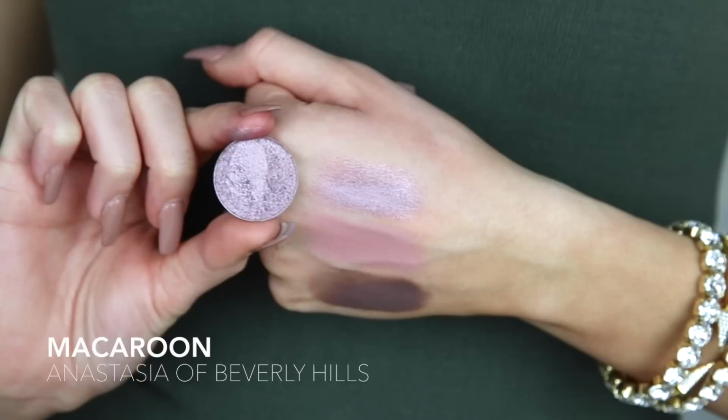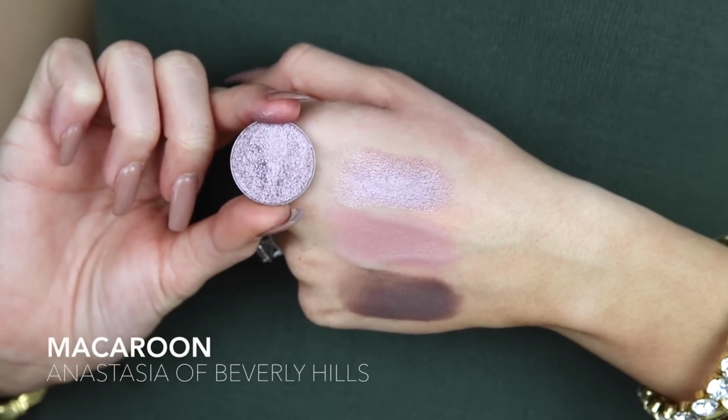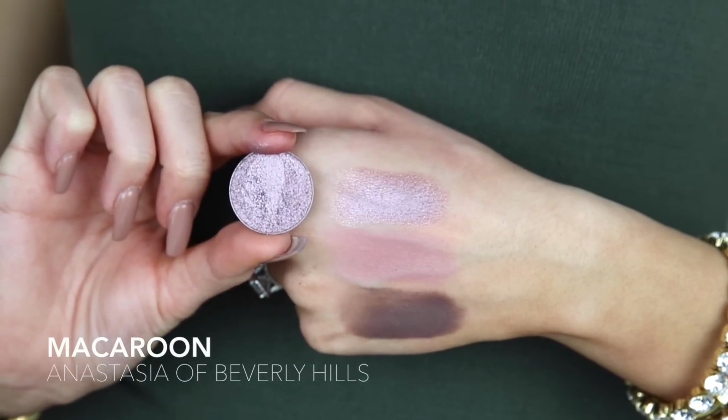Now we have Anastasia Macaron. I'll just say macaroon. This is a really gorgeous lilac purple color. It's got a very intense shimmer to it. It's super different. I think it's gorgeous. I've only used this one time, but I have it in my palette because I want to start picking this up more often. So it's there as an encouragement to myself.